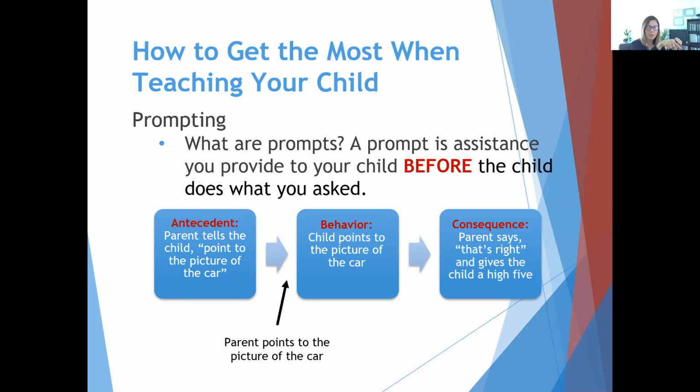And that's the prompt. That's the level of assistance that you're providing that can help the child get to the right answer. Because remember, we learned in webinar 1 that the process that's going to help behavior happen more in the future is reinforcement. So what you want to do is when you get the right answer, whether the child does it on their own or with the prompt, is you want to come in with what we call a reinforcing consequence, right? You want to say, that's right, or something that really makes that child feel great about what they did. Maybe it's a high five, whatever works for you and your child.